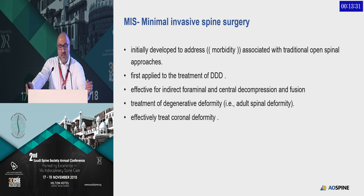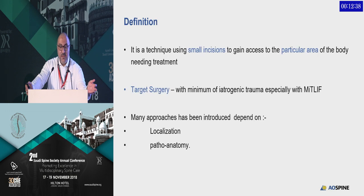Minimally invasive surgery has been introduced to address morbidity associated with the traditional open approach. So it's supposed to be a solution for the complications we are going through with open surgery. First, it was applied for the degenerative type of disc, and with time, the use of minimally invasive surgery has increased. It went to the treatment of deformity, and it's also effective to treat coronal deformity. That was the previous belief. Now, with increasing skills and exposure to the cases, we found that this is just part of the indications, and we can even expand the indications for minimally invasive surgery.